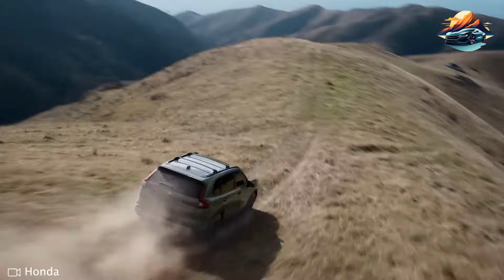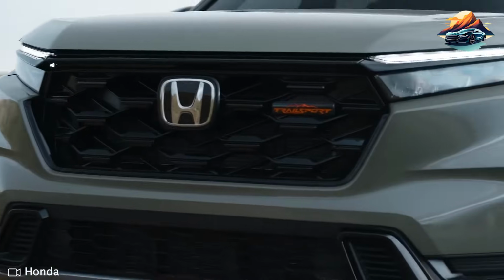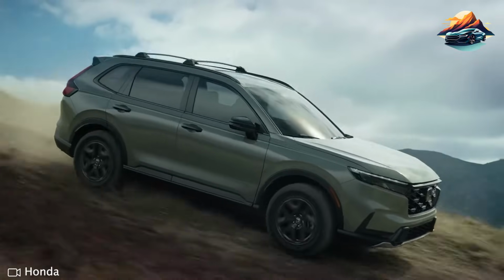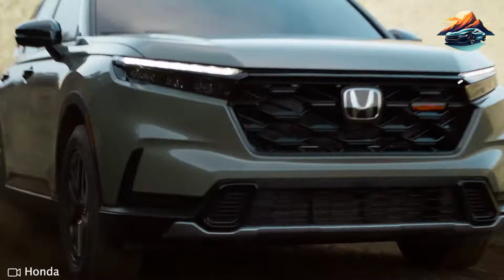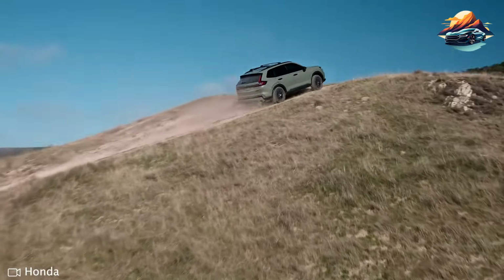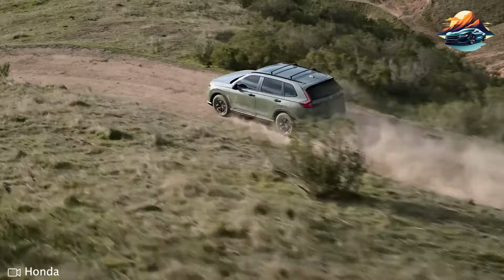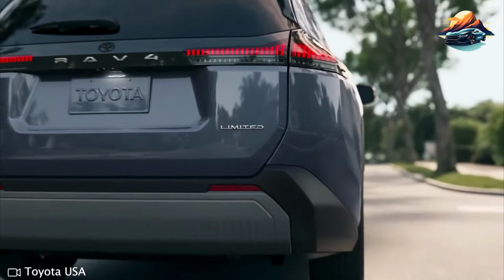The CR-V leans more toward comfort, especially if you're coming from a sedan. It's tuned soft, isolates bumps well, and the steering stays light at low speeds. Honda's 1.5-liter turbo with the CVT doesn't thrill, but it's predictable once you get used to how it delivers power. The hybrid version is smoother still, especially in stop and go, where that dual-motor setup can roll quietly without waking up the gas engine.